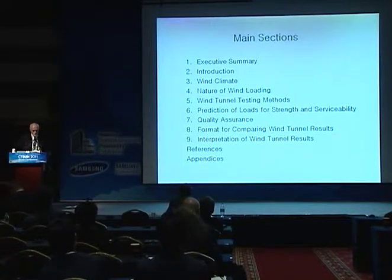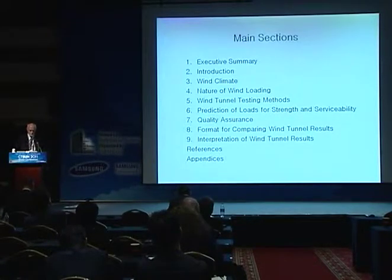again written in more layman's language to provide architects and engineers and developers with enough background to understand what they should be looking for when they want a wind tunnel test. And then there's the process of going from the wind tunnel results to the final full-scale predictions, which are in the form of loads for strength and serviceability. We need a section on quality assurance, and then there's one section specifically devoted to this format for comparing wind tunnel results.